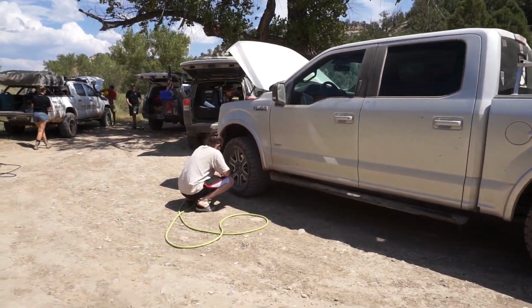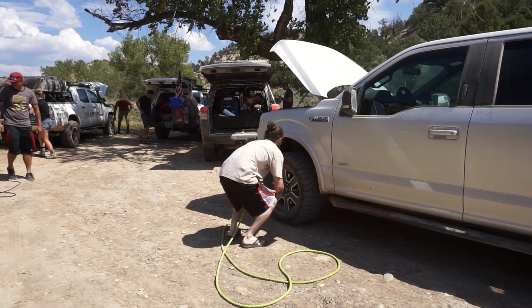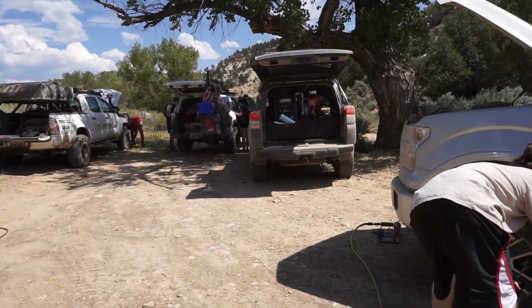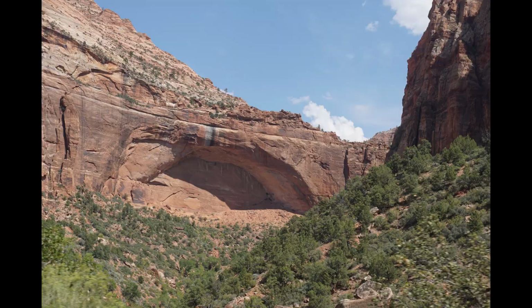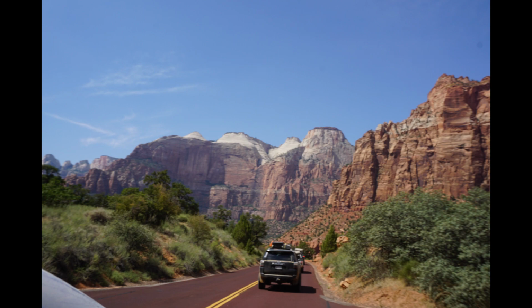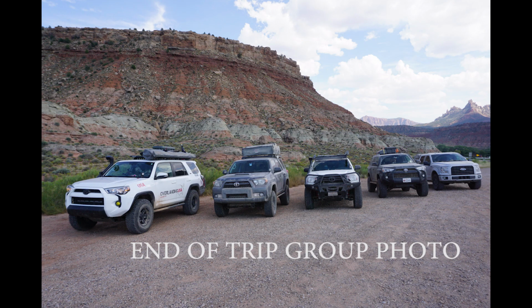Here we are with the final air up to make our way home back to Nevada. We decided to drive through Zion National Park on the way home. I mean, Zion's always a nice place to drive through.